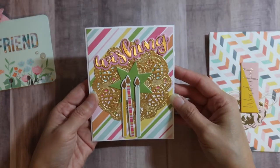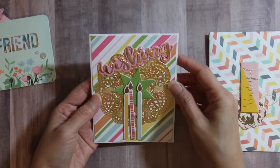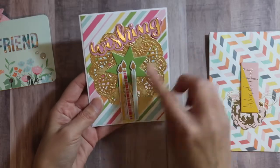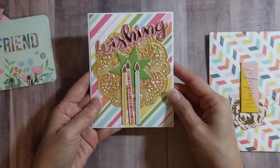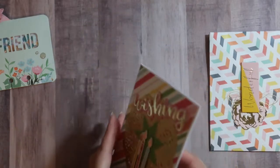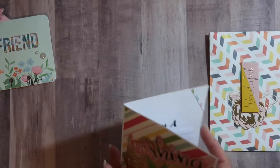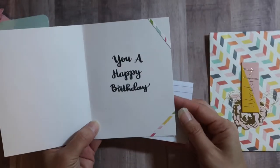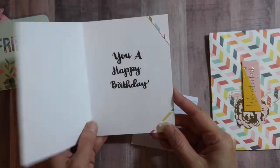Loving all the bright colors. She used a word die with the shadow in the back in pink with the gold foiling. Super cute chipboard candles here and a gold doily in the background. So adorable. So it says wishing you a happy birthday. And she also put some strips of the pattern paper on the inside.